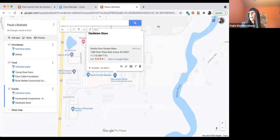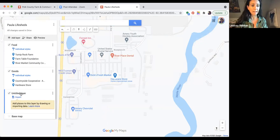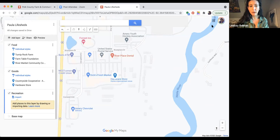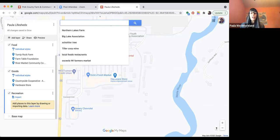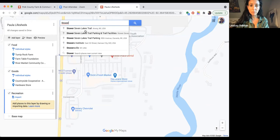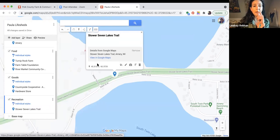Do you want me to do any other ones? Sure, we can maybe do a really quick recreation one, just put a couple points in for that. All right, let's add a recreation layer. So I'm saying add layer, click on the untitled. Where do you like to recreate? Let's see, what's it called? Seven Lakes Trail or something like that. It's a bike trail. Seven Lakes Trail, add to map. Boom, shows up over here in the key.